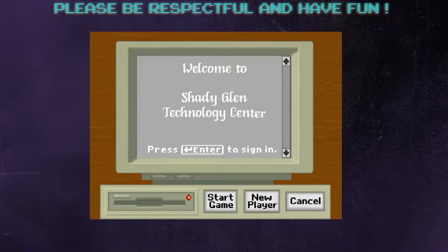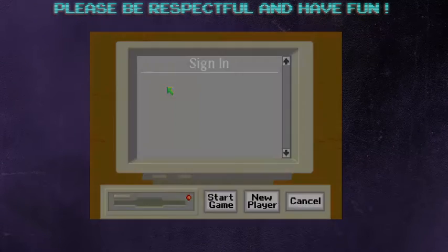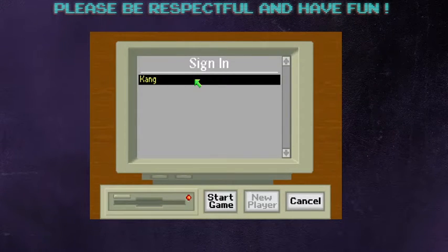So I'm going to log in, and we're going to start the game.